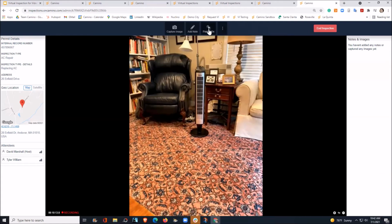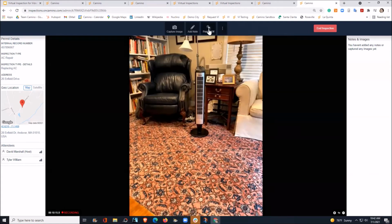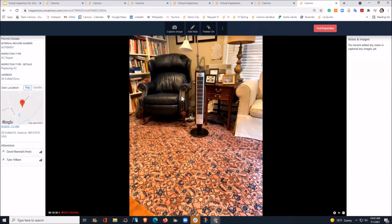So if you're in an inspection, you can ask the person, and they'll see this pointer on their screen, on their phone, and say, I need you to get up close and show me this. Or I need you now to come down and get close and show me this. So versus you trying to talk them through this, they can virtually see what you want them to see and go there. So pretty powerful tool. Beyond that, it's simply directing them to something.